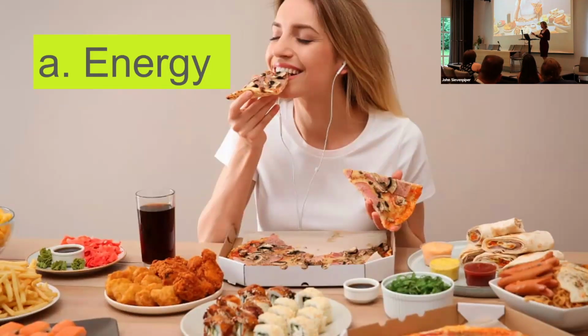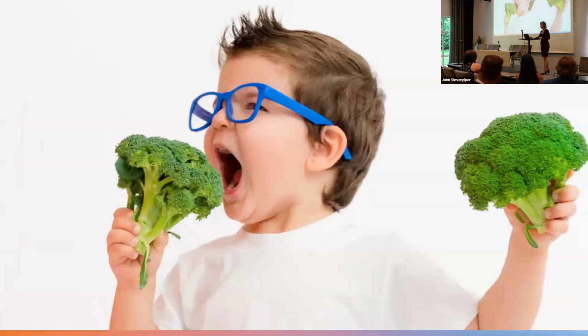Many of the ultra-processed foods are more packed with energy, so in a shorter period of time, you're able to eat more calories. In contrast with broccoli, try to eat as many calories from broccoli as from pizza. Just impossible.